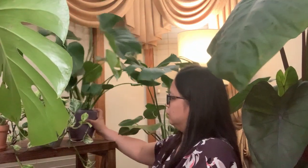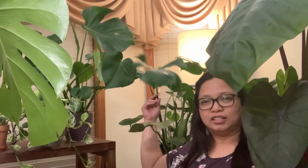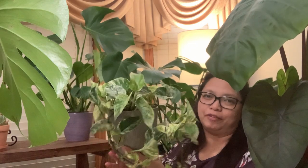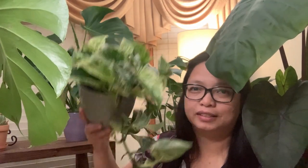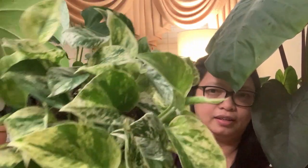And I'm so happy I got this 10-inch pot Monstera. It is actually the last one in stock when I visited that store. And this one is the last one as well. And this is my first marble queen pothos. And it's trailing already. Beautiful.